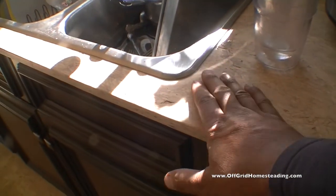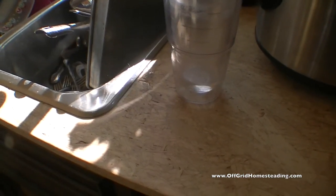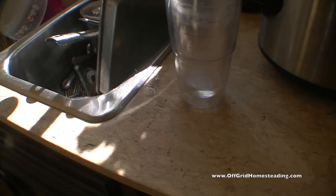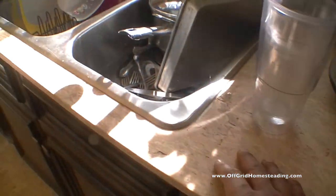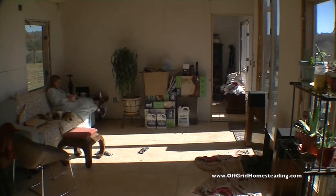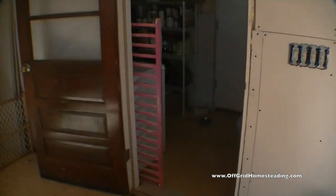Floor's turned in. Countertops and stuff have turned out pretty good. We've been using them here for a few days, and cleanup has been pretty easy with them. A little bit of a stain there, but that's on the surface. And let's see. And there's that. And then let's go over here.